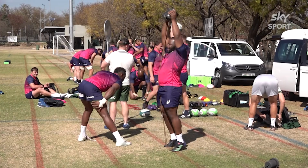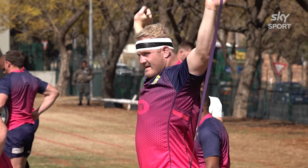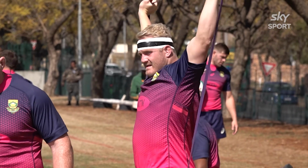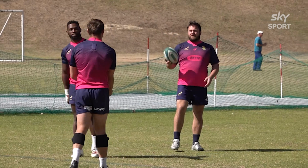Malcolm Marx on the bench. And just a word on that. He and Kitsoff, very similar heights. So it is about scrumming units. It's about the combinations that work best. And you'll see the starting front row and the front row on the bench getting pretty much 40 minutes anyway.